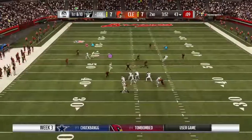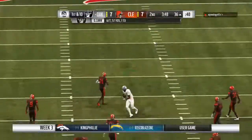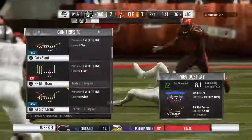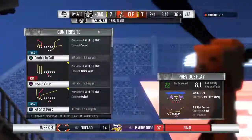Carr now on first down. And there is Amari Cooper, his first catch. A good pickup there, a 22. So Amari Cooper out of Northwestern High School in Miami making a nice play there.